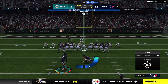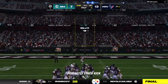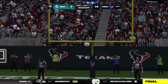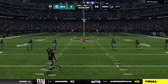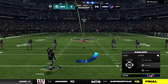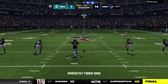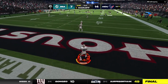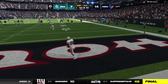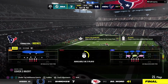Fairbairn now to add the extra point. And he's got it. It's now a 14-7 ball game. So they'll get another shot on offense following that pick six. And now the kick is away. And from back there, a wise move. He'll just sit on this one, and it'll come out to the 25.